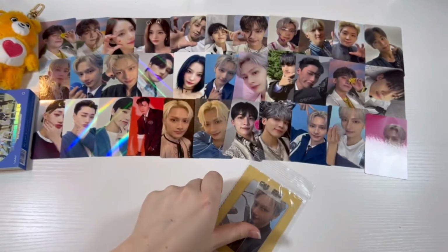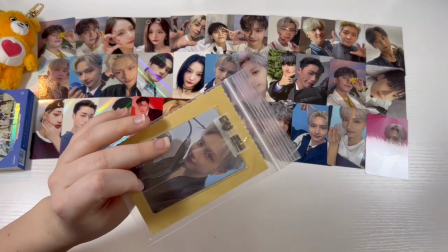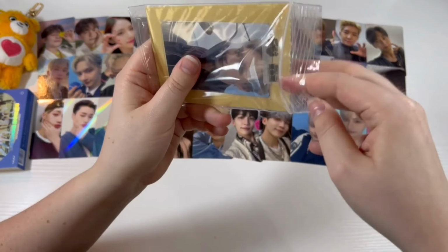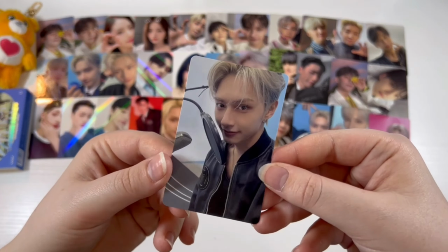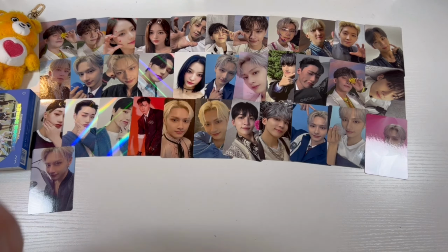Yay! Okay, this one is limited A, so I think that's why we had limited A album with limited D card, is because I bought the limited A card separately. How do people even get these in here? Okay, so this is June's limited A dream card. Oh, we actually had way more packages. It looked like we only had 4.